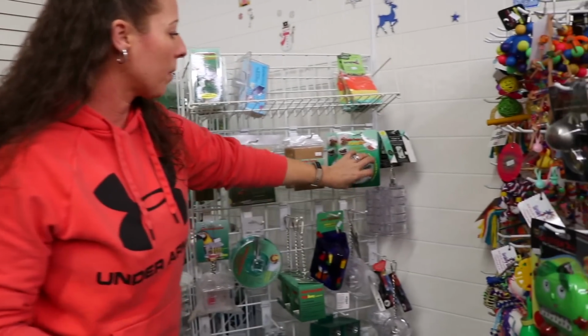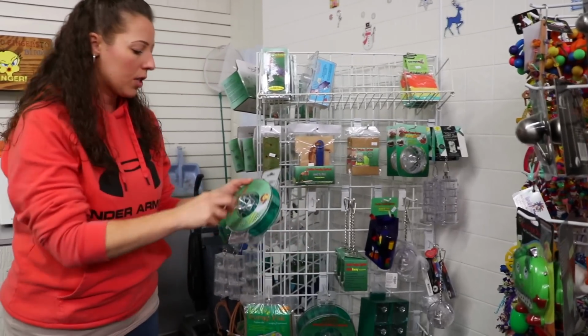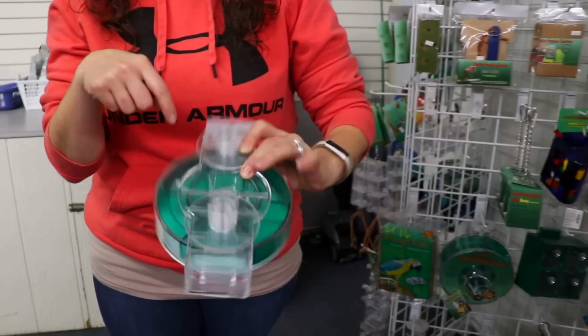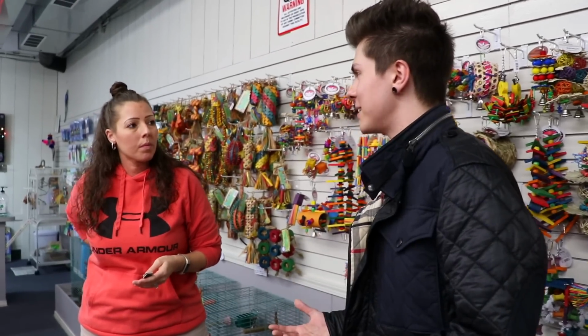Foraging toys as well. You can do anything from like little balls that you can put stuff in and they have to break them down to be able to get the treats out. Anything like this, there's like all these little sections that you can put different types of food and stuff in, and then they have to figure out how to spin it to get it to drop out. So obviously like a variety of toys is really important.